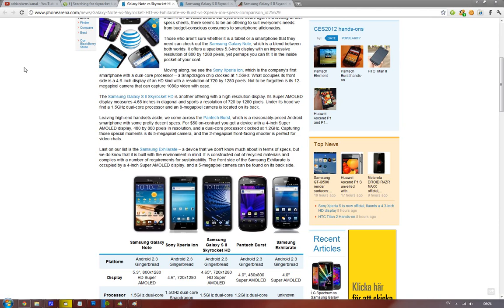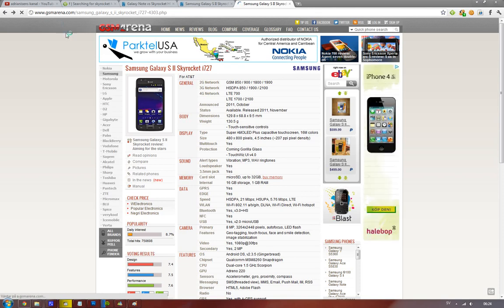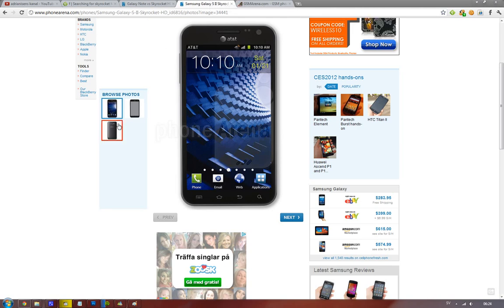We have the new Samsung Galaxy S2 Skyrocket, and it's not the Samsung Galaxy S2 Skyrocket that's already out. It is the Skyrocket HD version. So instead of coming with this 480x800 resolution, it will come with a 720p, 720x1280 resolution and a 4.65-inch Super AMOLED HD display. I think that's the biggest thing they've changed.